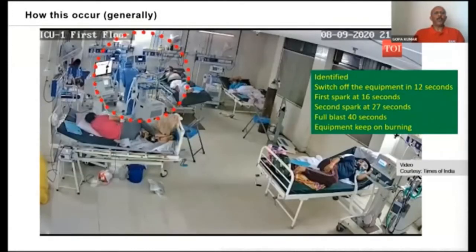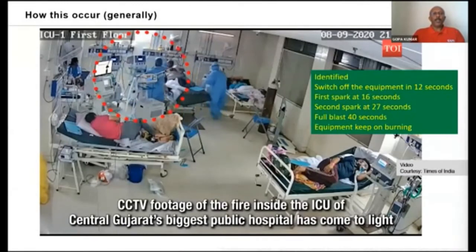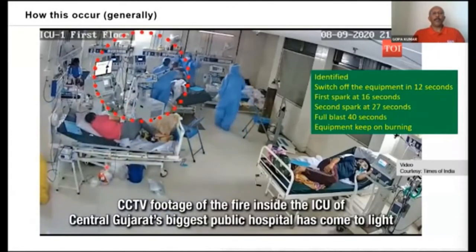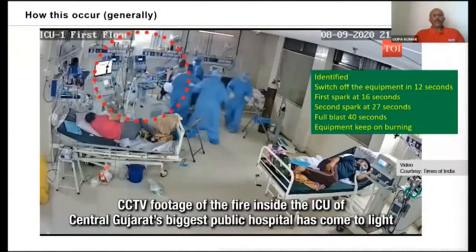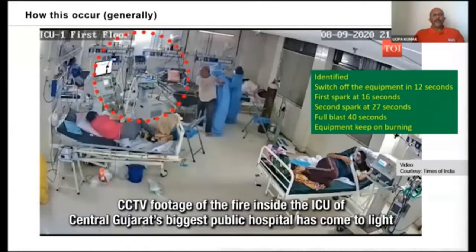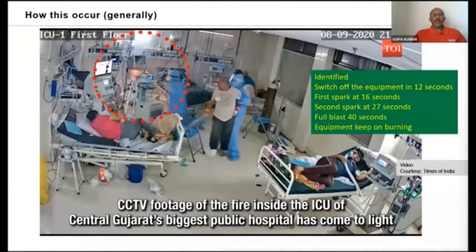Before that, I'm just showing you a picture, a video from the ICU of one of the hospitals. You should understand that the people who are working identified some problem and they started running. They are disconnecting the electrical items. This video, of course, is available on YouTube. I downloaded it from the Times of India.